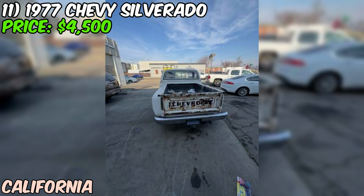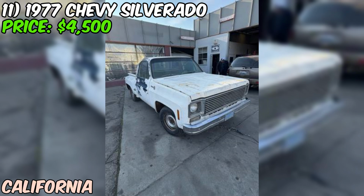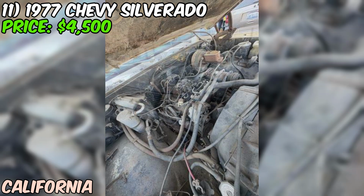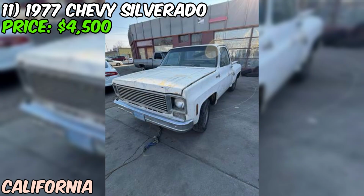Let's address the elephant in the room right away. This truck doesn't run or start. The seller is upfront about it being a project, and they're not kidding. When a vehicle is described as complete but doesn't run, you're looking at potentially significant work to get it back on the road. What makes this interesting is that it's a stepside model, which is becoming increasingly desirable among collectors.